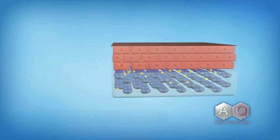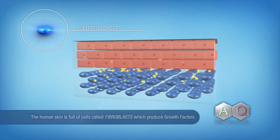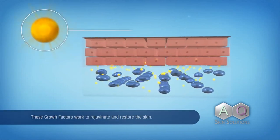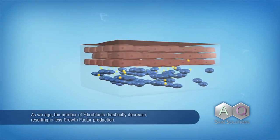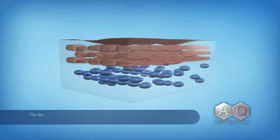The human skin is full of cells called fibroblasts, which produce growth factors. These growth factors work to rejuvenate and restore the skin. As we age, the numbers of fibroblasts drastically decrease, resulting in less growth factor production.